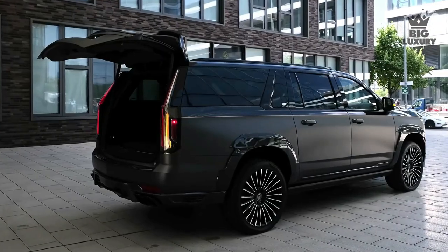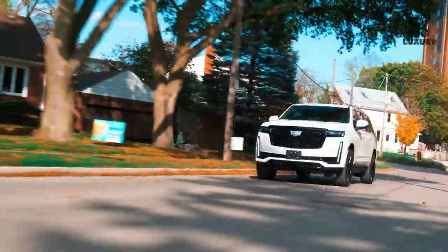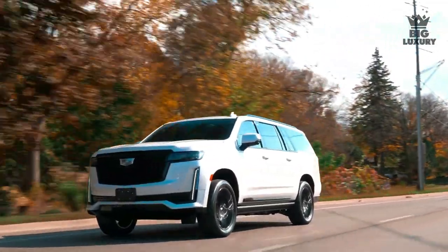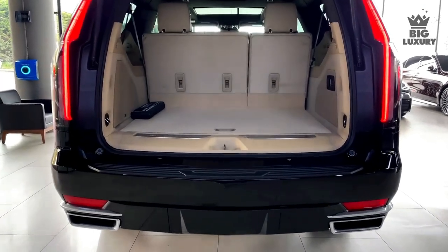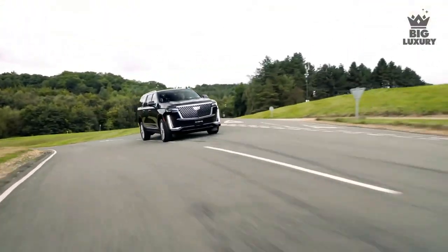Thanks to its independent rear suspension, it drives less like a truck than previous generations. The Escalade glides over imperfections in the road, and it's especially comfy with the available magnetic ride control. The long wheelbase Escalade ESV gives this SUV more room for passengers and cargo. Like most SUVs in this class, four-wheel drive is a popular option.